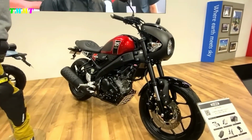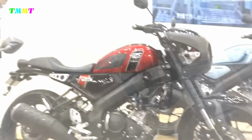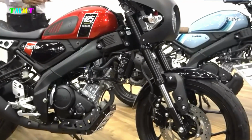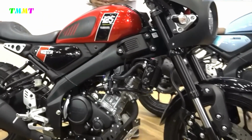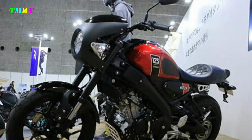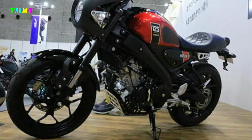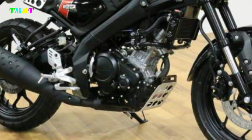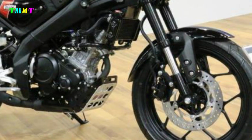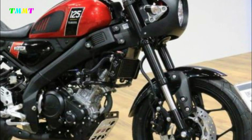One-of-a-kind Yamaha XSR 125 Cafe Racer showcased in Japan. The baby neo-retro with the Cafe Racer kit was showcased at the popular Osaka Motorcycle Show. Japan's Osaka Motorcycle Show is a hotspot for catching some unique and one-of-a-kind motorcycles. And this year, Yamaha showcased a custom-built XSR 125 with Cafe Racer kit. And it's one good-looking machine we wish we got here.